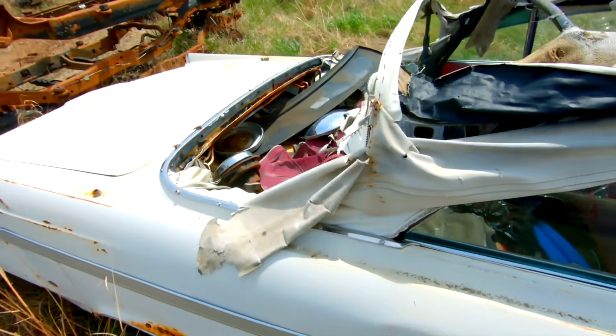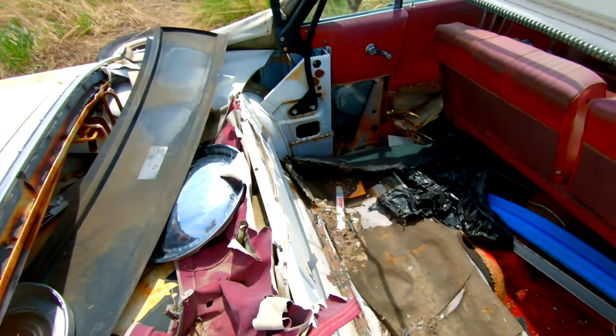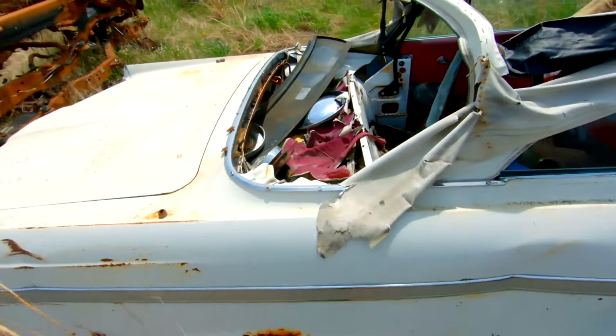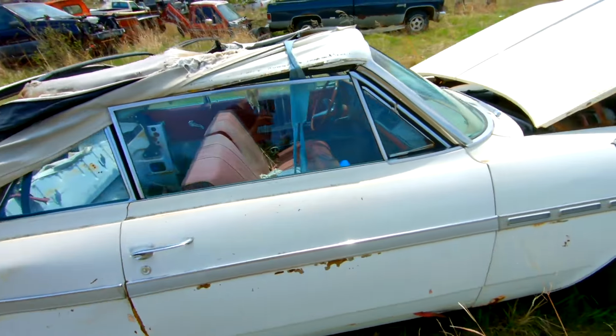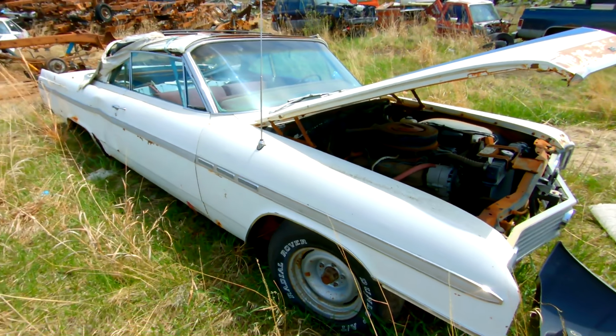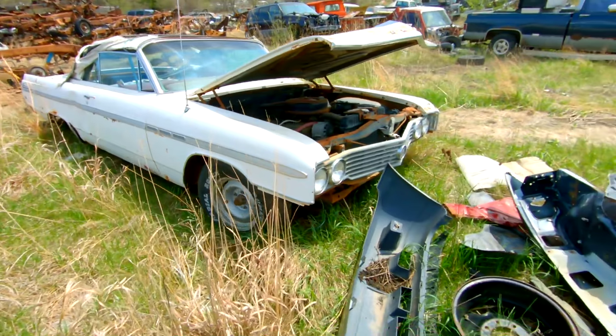I know there's one guy that was looking for parts on this, and my apologies, I just never got back to you. Kind of forgot about it. But it's still here, nothing's missing. All right, so now let's head to the other part of the yard here and we'll check out the other stuff.